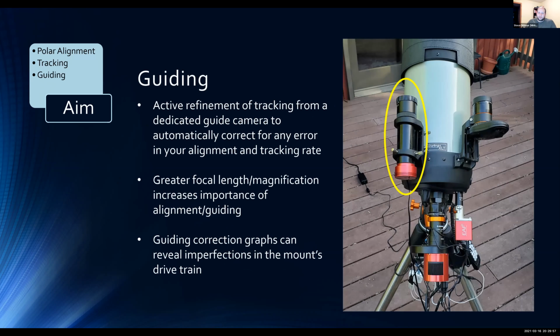Now, if you have perfect polar alignment, you'll never need to correct the declination over time. And if your mount has perfect tracking rates, then you won't need to correct the right ascension over time. But neither of those are likely in most cases, especially since most of us are going to use entry or mid-level consumer mounts. So to account for the errors in our alignment and in its tracking rates, we use a second camera and some form of computer for active guiding.